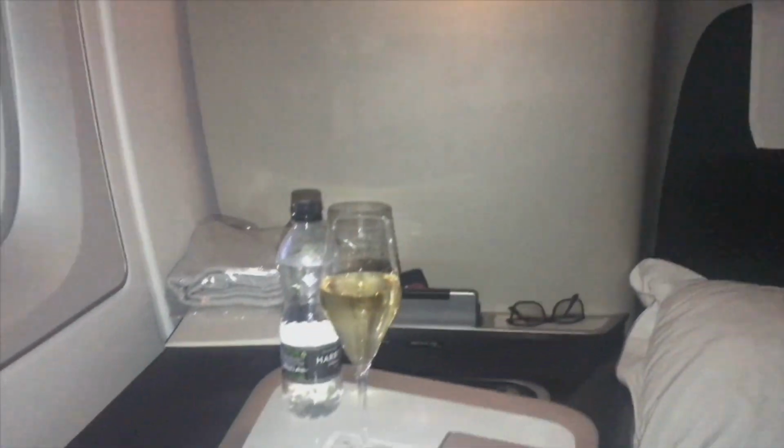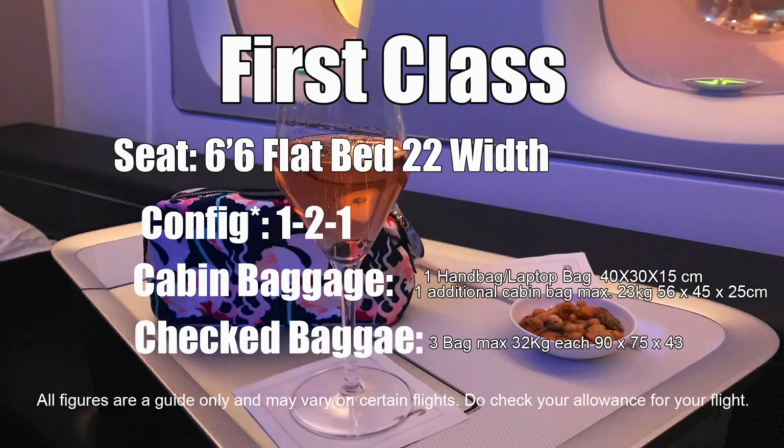But let's have a quick look at some of the facts first. It's a 6'6" bed. It's huge. It's 22 inches wide. 1-2-1 configuration. And your baggage allowance is ridiculous. You've got 3 32 kilo cases. That's more than I've ever travelled with, and more than I ever will travel with. So let's have a look at the first class experience with British Airways.